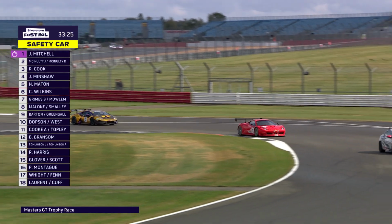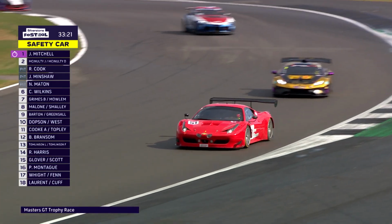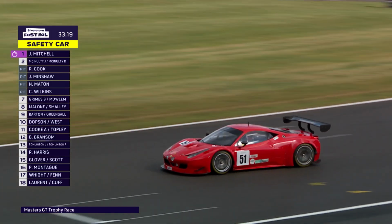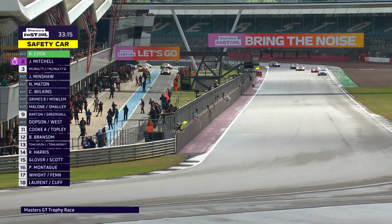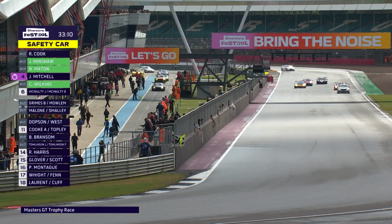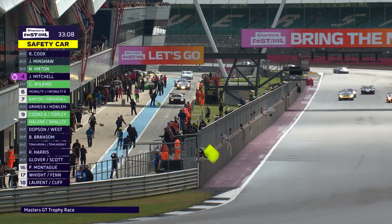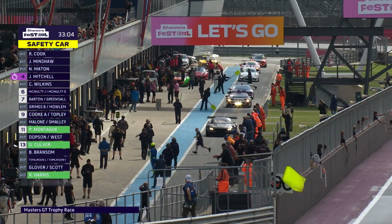Did Nigel Greensall start in the Toyota Supra, I wonder, because he has eschewed coming into the pit lane as well. Nigel Greensall would normally start in at least 2 cars. I think he's only in the 1 for this race. We do have lots coming into the pit lane, and I can see the very obvious BMW Z4s, both the black and the red and green ones have come in.